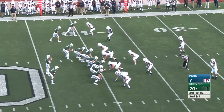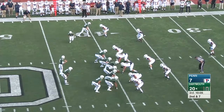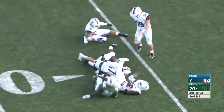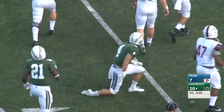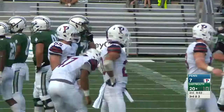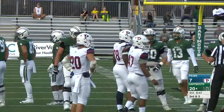We'll swap the quarterbacks here on 2nd and 6. Kyler hands off to Estrada again. Got one block from Cooper and probably needed a couple of blocks there to spring one free. And down at the 36. Yeah, that time Penn's defense did a great job in pursuit, getting to the outside, and they had more defenders than Dartmouth had blockers and dropped them for just a short gain.